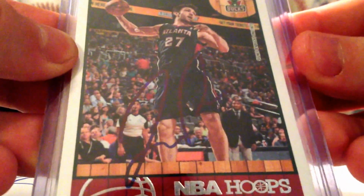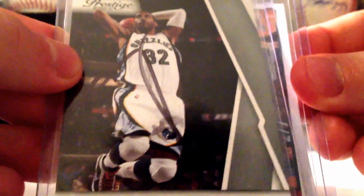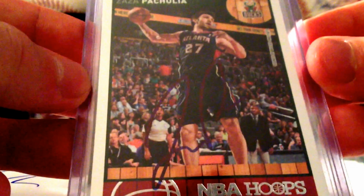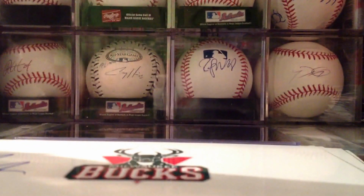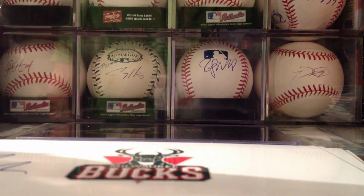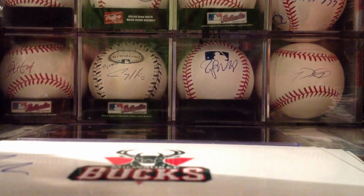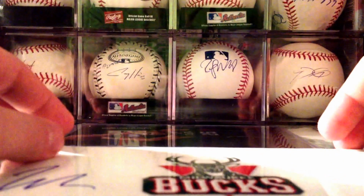Anyways, got Zaza Pachulia on one card and OJ Mayo on the 10-11 Prestige, and the Pachulia was a 13-14 NBA Hoops. Mayo ran with a black Sharpie, but I don't care. Just happy to finally meet him and add his autograph to my collection. Really nice dude though. If he wasn't in a rush, I probably would have asked for a picture. So I'll go on to the 5x7 logos now.